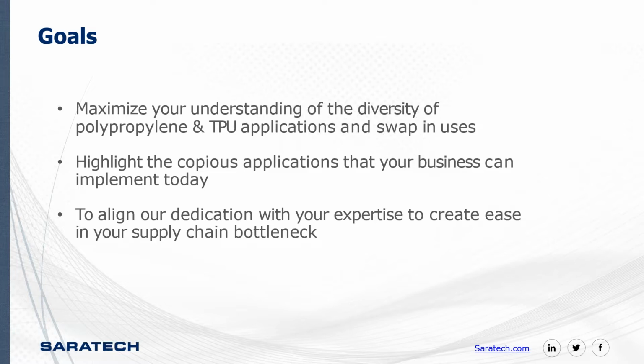We are here today to discuss production 3D printing solution multi-jet fusion by HP. This open source system allows plastic manufacturers to develop and provide materials. BASF has done just that for polypropylene and TPU. And we're here to share the diverse applications and even swapping uses that will save valuable development and production time.